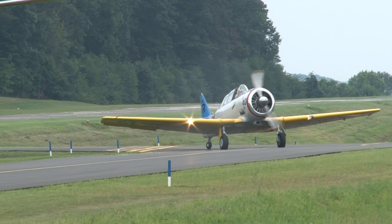You think it's the wings and the prop? No, it's money. That's what keeps airplanes flying.